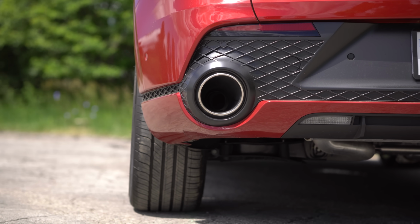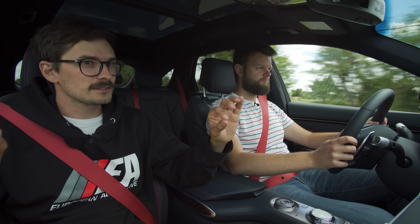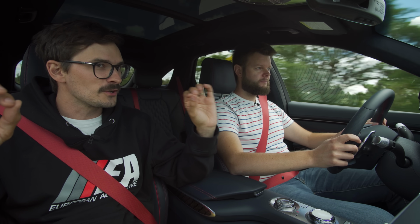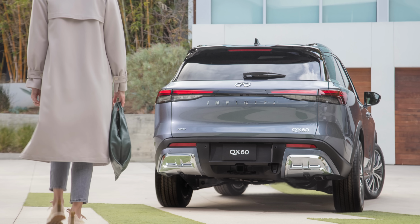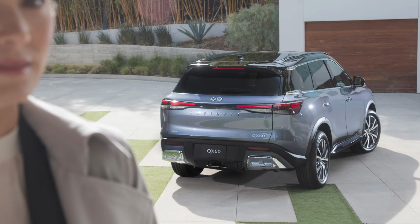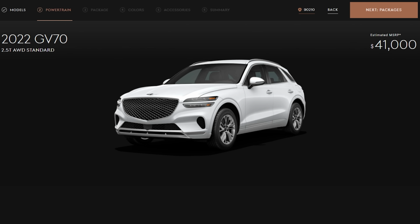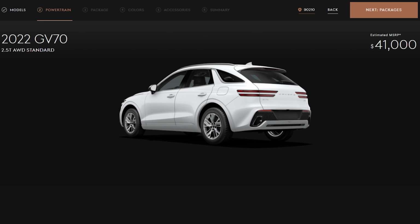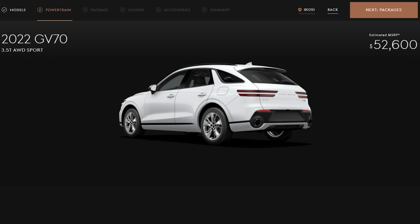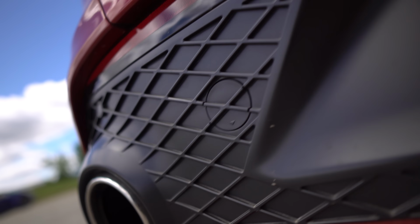The way it kind of comes out of the black part at the back, I think looks so wicked. And it could be so much worse compared to what Audi and other companies do. The new Infiniti has these fake chrome things that look like exhaust tips, but aren't exhaust tips at all. Yeah, and there's also a different trim of this, which isn't as sporty, which has vertical exhaust, so there are options.